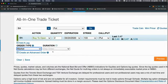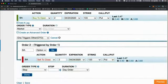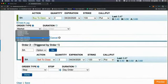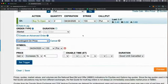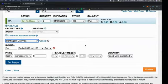So to do a contingency or conditional order, and this is an example using Schwab's website, I would do a market order, but I'd create an advanced order. Now, a conditional order is also contingent. You can do contingent on price. So maybe you look at Boeing. All right, so let's go back and look at Boeing.